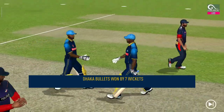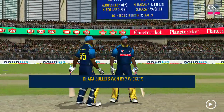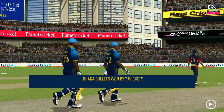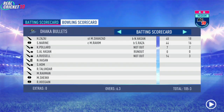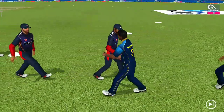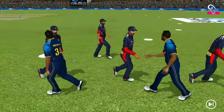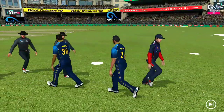That's a wonderful victory, and the batsmen congratulate each other after scoring the all-important winning runs. The players shake each other's hand as they walk off the ground towards the dressing room. It has been a good game of cricket and has been played in the right spirit.